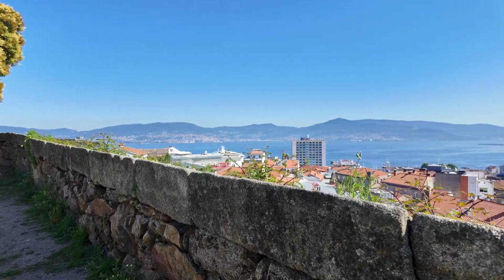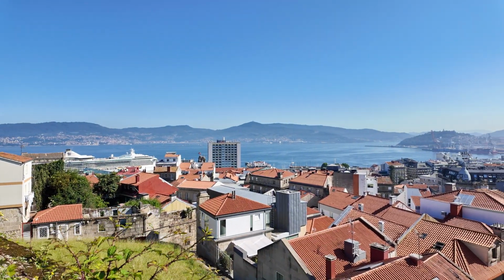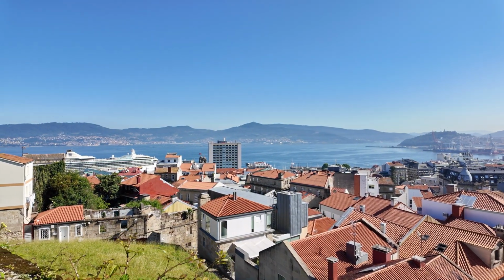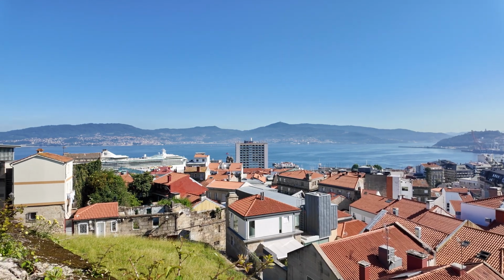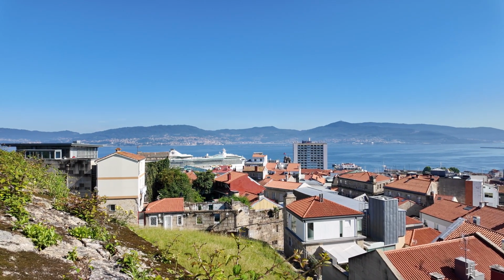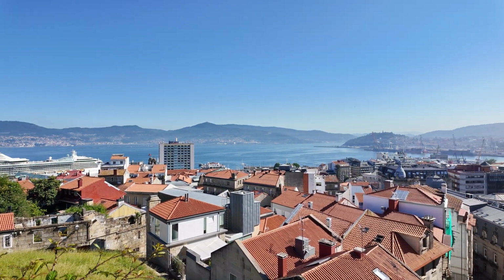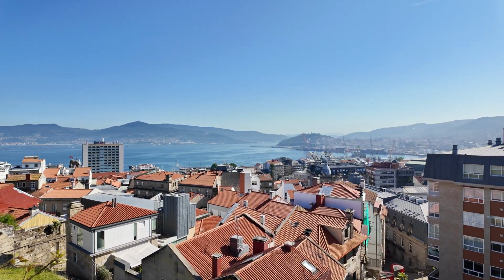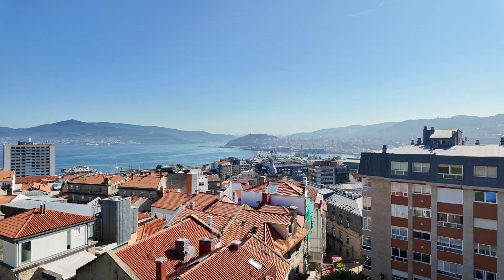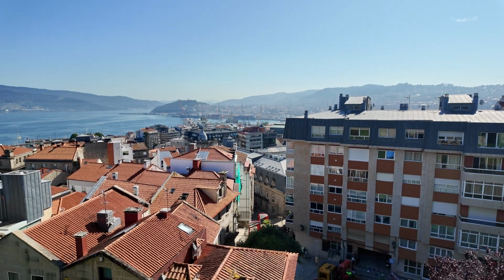Okay guys, this is it. We made it to the top using stairs and escalators. And guess what? There's the ship. And the port to my right, you can see how darn concentrated the buildings are. And it's straight up and down. There's the escalators where we just came.